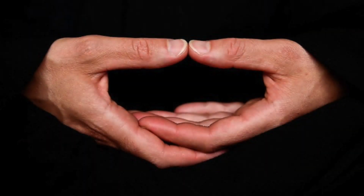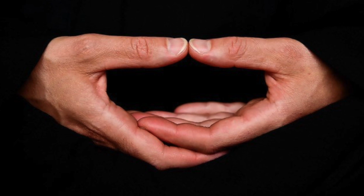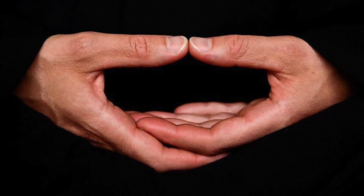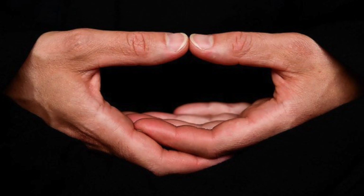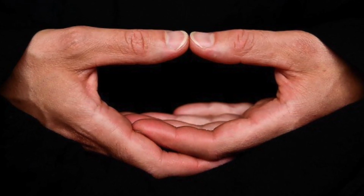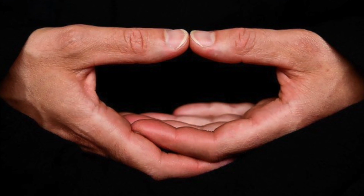The hands should be rested in the cosmic mudra position, where the dominant hand rests in one's lap, palm facing up. The other hand should be resting palm up inside the dominant hand. The hands should be oriented where the thumbs are slightly touching, and when they are touching, the hands form an oval shape.